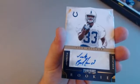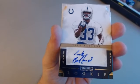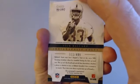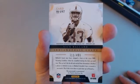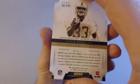Then we got another dream killer. Oh, my Lord, a Vick Ballard. Colt's box. Now, what's behind this is my question. Andrew Luck. I tell you, man. It'll be number 2,499. Wow. Luck, I know you're dying off after that one.